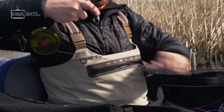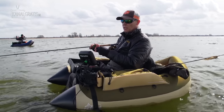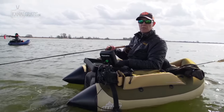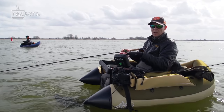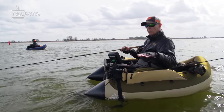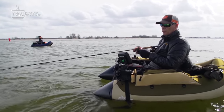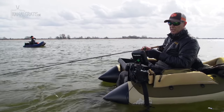We fish here in the channel near the drop-off where we search for the bait fish, and the fish is almost ready to spawn now, so they will be close to the shallow areas. So we search for the drop-off from 1 meter till 5-6 meters deep. There we hope to find some decent pikes.